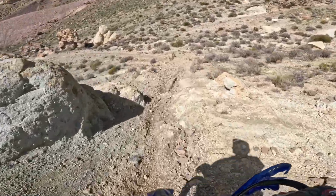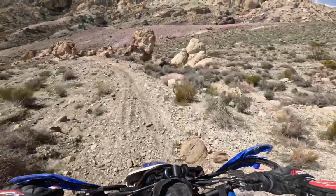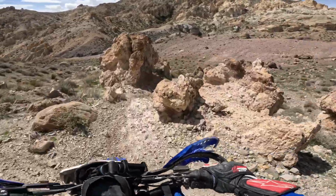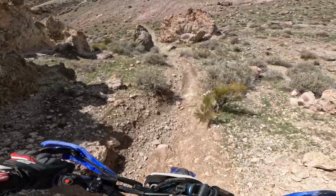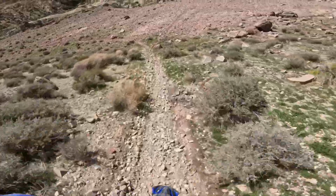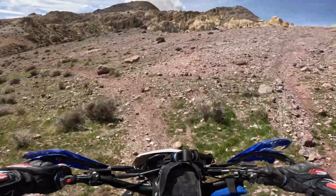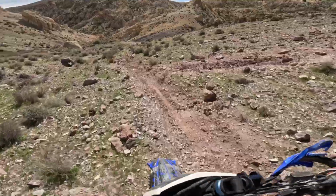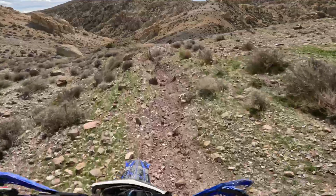When you don't have a front brake, you can't do any of this, because riding with no front brake feels scary. It feels so weird. It is not fun to ride without a front brake. There was a trail that went right there, but this was the right route we were supposed to be on.